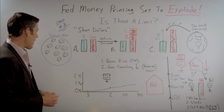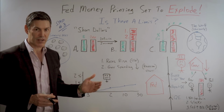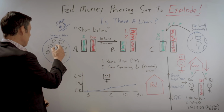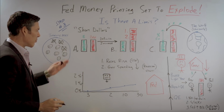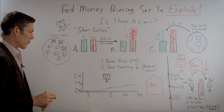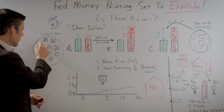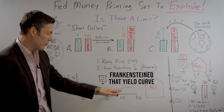If this is the entire market of Peters, we go back to step one and we understand that when the Fed's balance sheet expands, some of these Peters go away because they take their money and put it into the stock market because they know there's a Fed put. We lose a couple more Peters because the Fed has Frankensteined that yield curve.